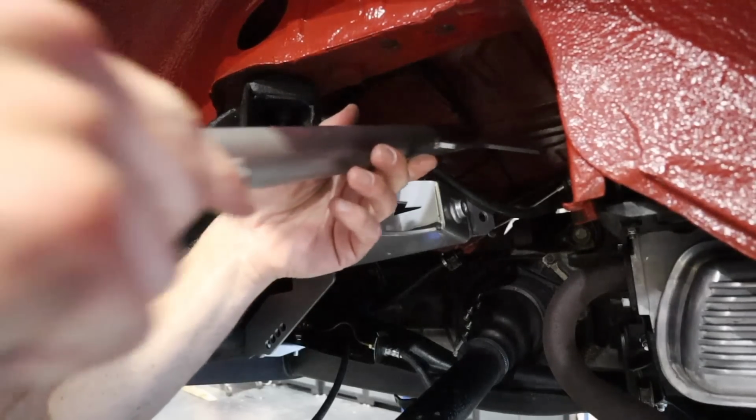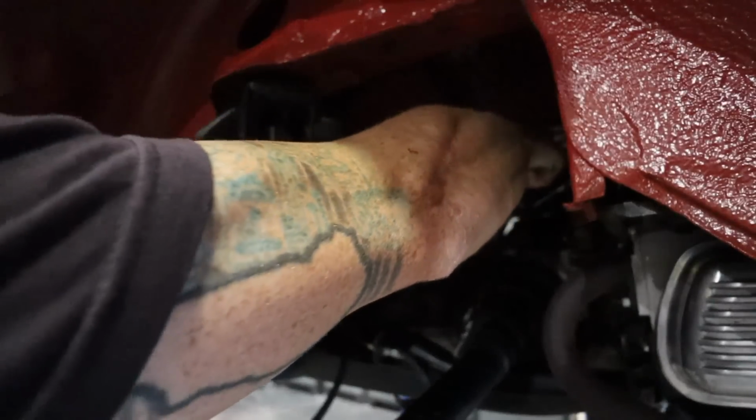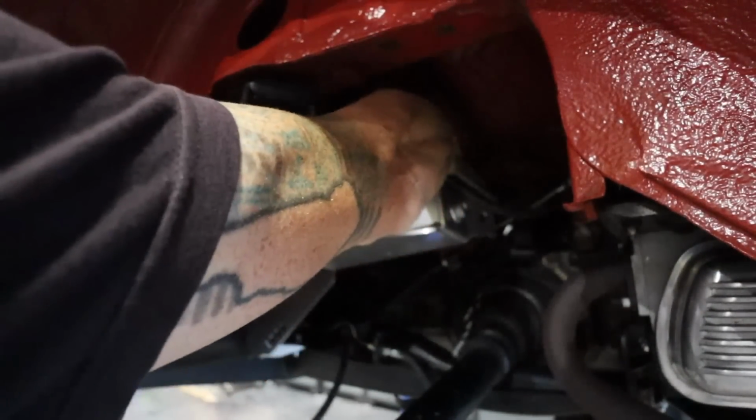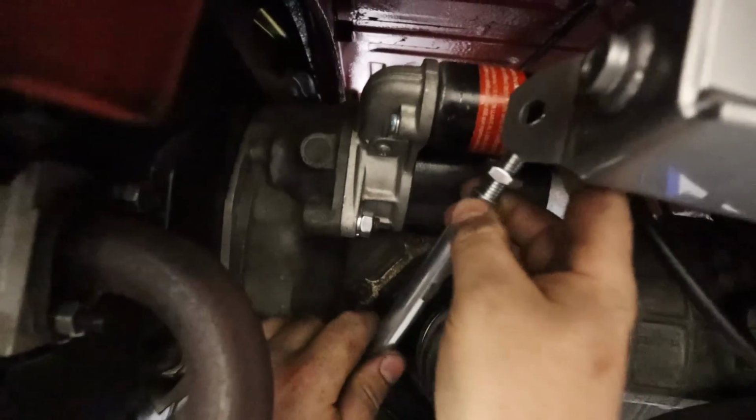I've got to grab it this side so I can angle back again, mate. Going around that? Yeah, there you go. Just the solenoid cable. Oh, come on, don't do this to me.